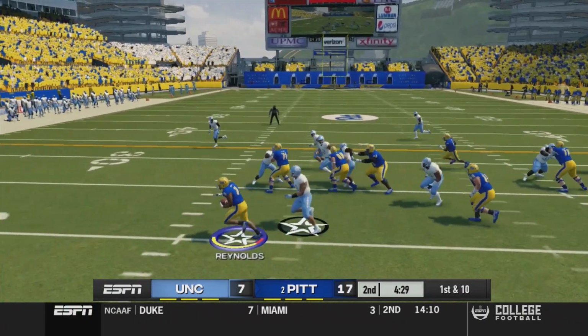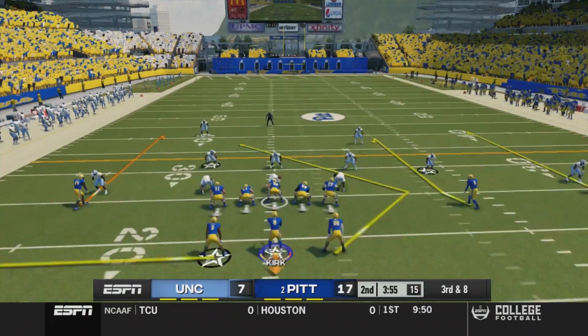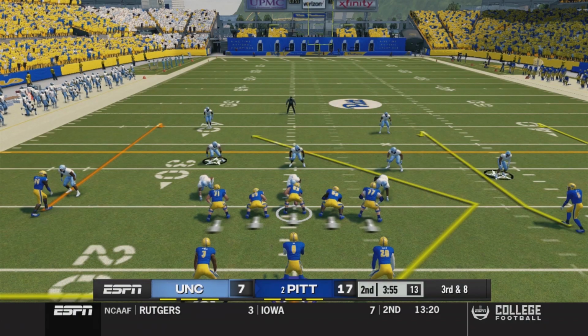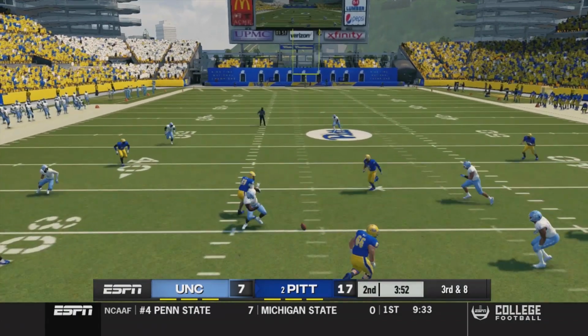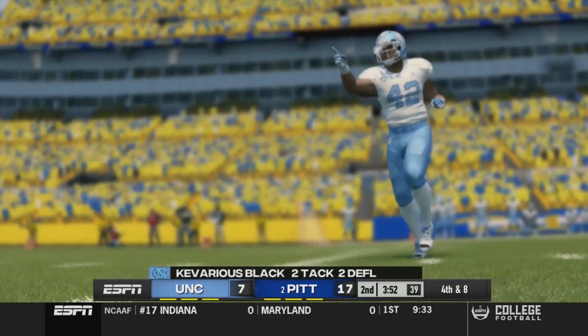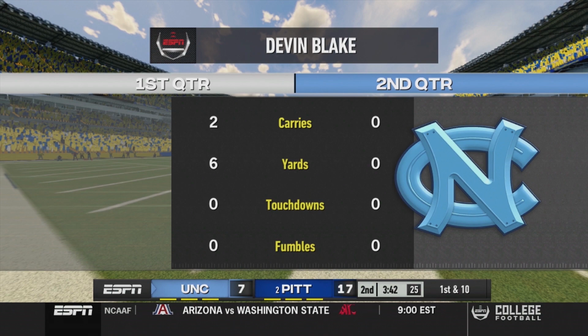Motion now, it's going to be Reynolds going the other way. Eludes the first tackler, but unable to get more than that 2-yard pickup for the Panthers. They go dual halfback, look in the shotgun here for Kirk. Time to throw over the middle, and it's nearly intercepted. Kavarius Black, good job staying at home and taking away that angle route to Daenerys Carter.